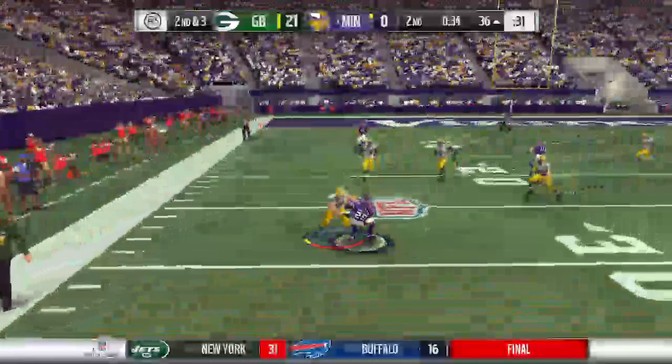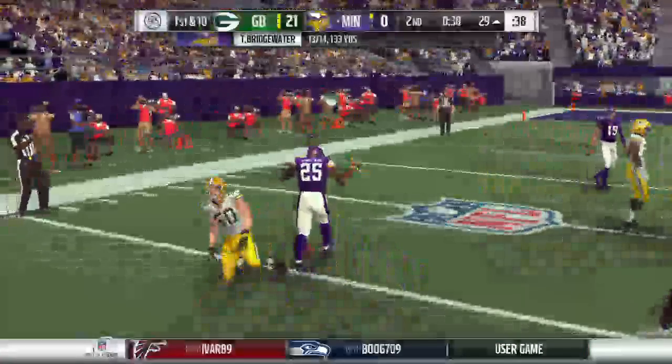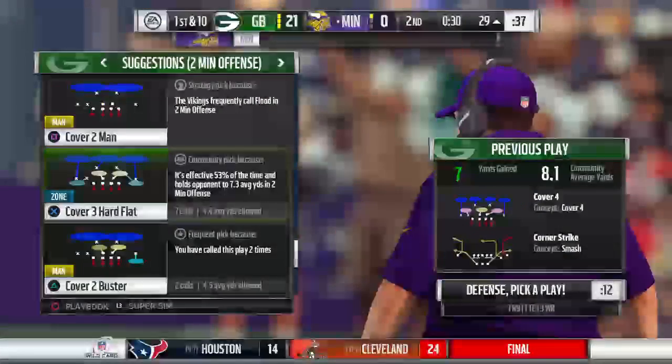Finding his safety valve here. That's complete. And he'll work it inside the 30 to the 29-yard line. It's a 7-yard gain there, and it's good enough to move the chains.